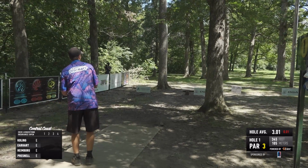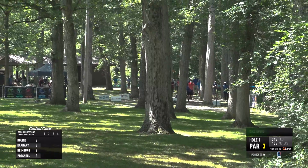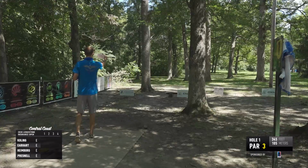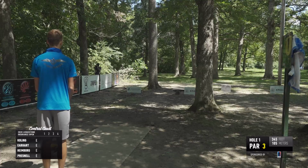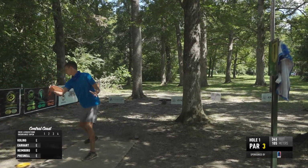Brian Earhart up next. Always nice to have a lefty on the card. He's going down the middle. Cracks one of those early ones, but he's out there in the middle. He should be okay. Not a bad kick. He didn't go left or right. Exactly. Calvin, I believe, is throwing a Star Firebird here. Looks like he's lining up the middle gap.